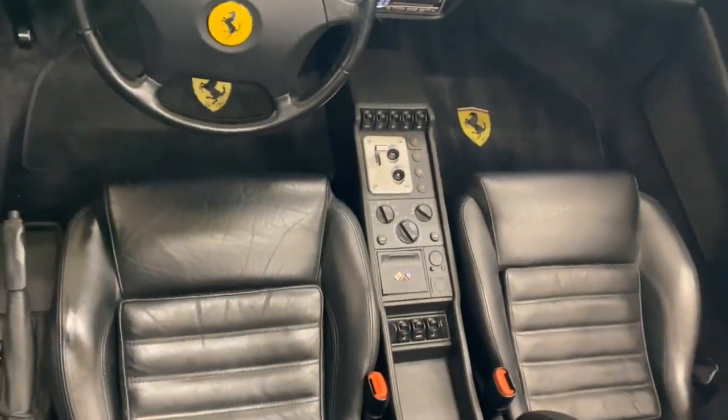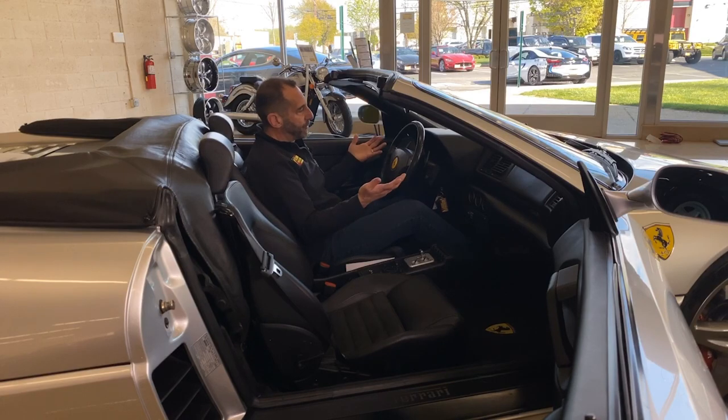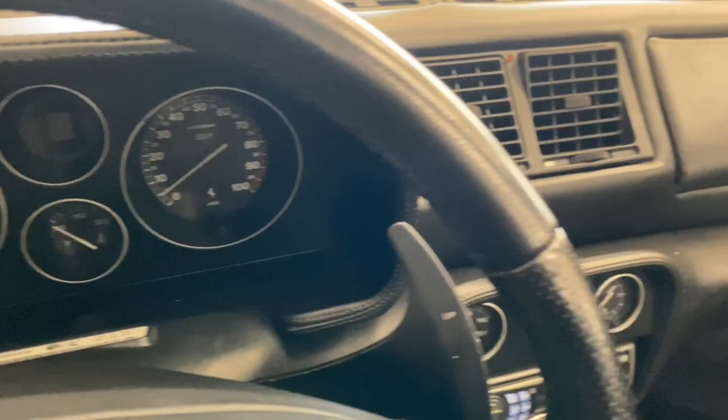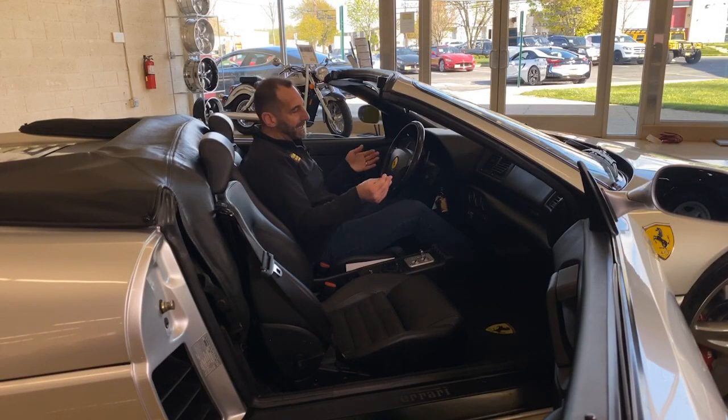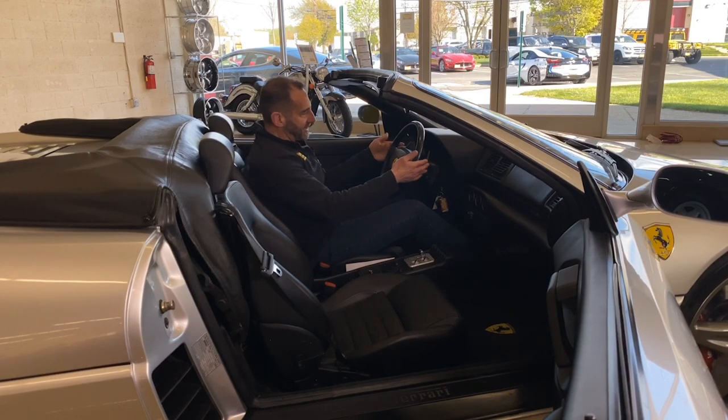Power seats, power top, power windows, power locks, full gauges, like a 10,000 RPM tach. Did you hear that? 10,000 RPM tach and a 200 mile an hour speedometer. That's like a big deal, right? So lastly, this is what happens here.